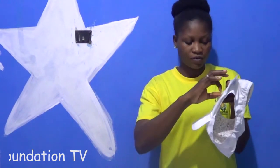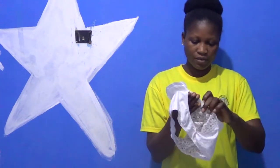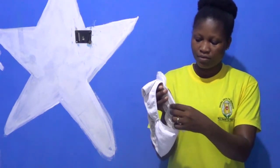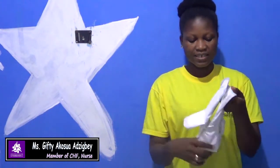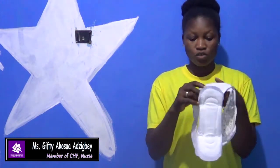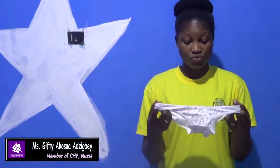Okay, when you are done, it has two wings, both the left and also the right. So you gently take off what is covering the wings, that is another sticker or the paper, and then you fold the wings gently on the left and also on the right. Okay, so you can watch from the back that your two wings have been folded nicely, and this is how the inside will also look like. So you see, it can't fall. It means your pad, your panty is ready to be worn.